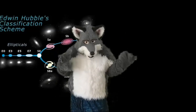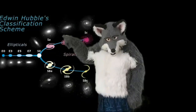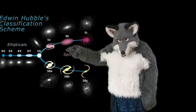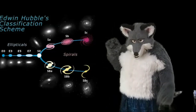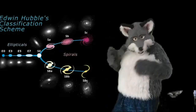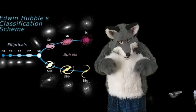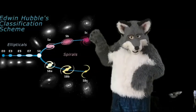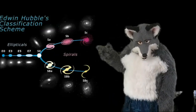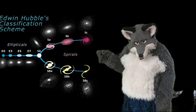There are different galaxies. Some are more elliptical, more sphere-like, like those. Yeah, ball shape. Yay! Ball! And there are some spirals. Our galaxy is a spiral, and the Andromeda Galaxy is also a spiral one.